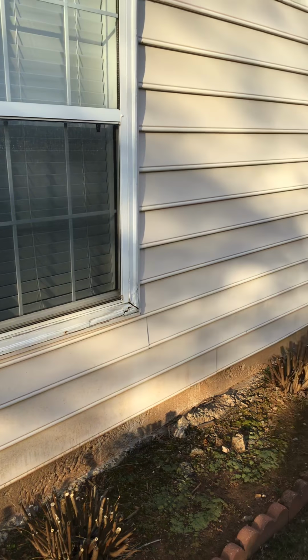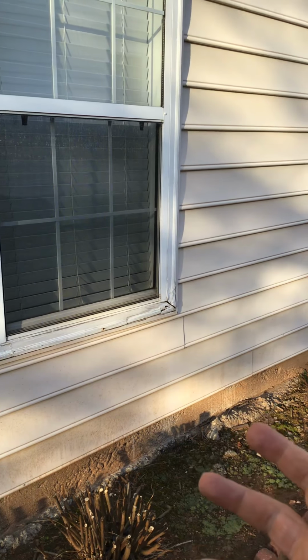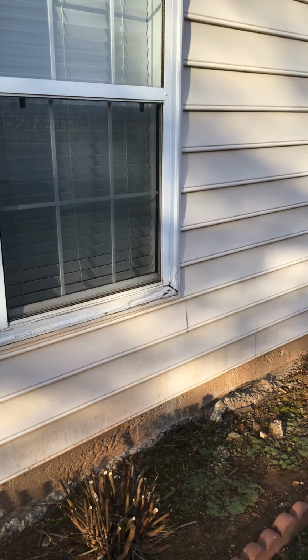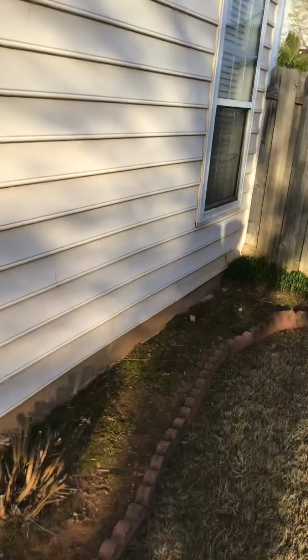The problem with that on a vinyl sided house is that if this were vinyl, it'd never let you know it was a problem when the caulk fails because it won't rot. And all that moisture is getting inside of the wall cavity behind this vinyl siding. So instead of a $100 repair, you're gonna have a $25,000 repair. And so that's the thing that people miss with this stuff.